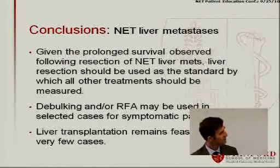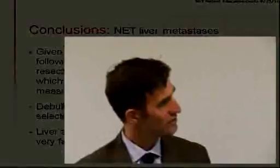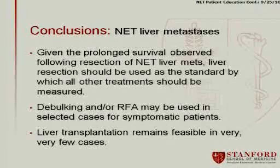So, conclusions. Given the prolonged survival, resection is really the standard if it is achievable. Debulking and RFA can be used in selected patients with symptoms. But while transplantation is feasible, it is feasible in, unfortunately, very few cases still.